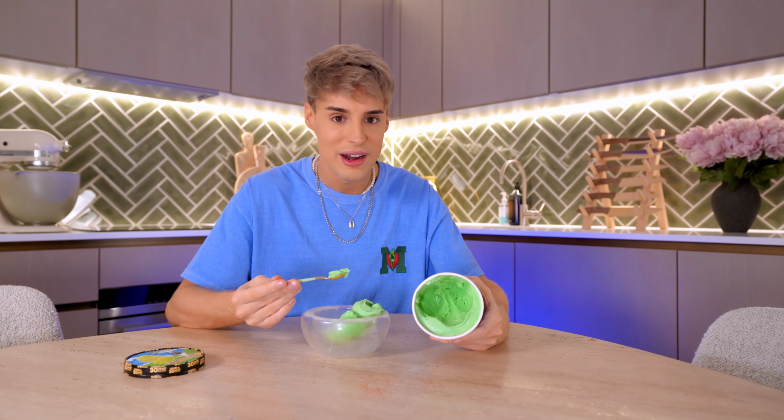That's very good. Oh, that is one of the best matcha flavored ice creams I've ever had. The consistency is perfect. I don't even need to think about this. This is a 10 out of 10.